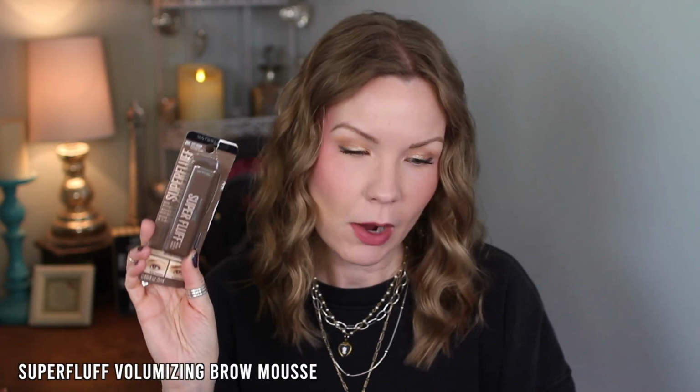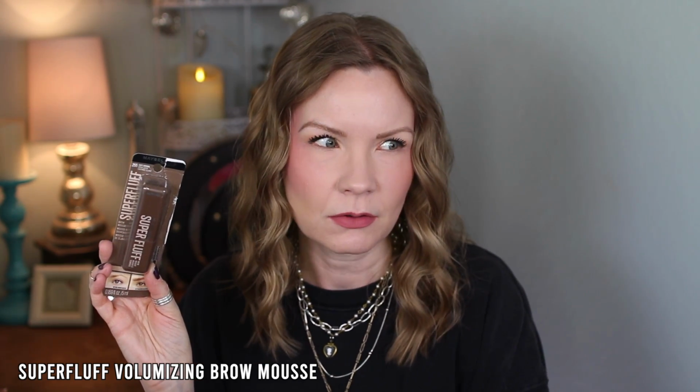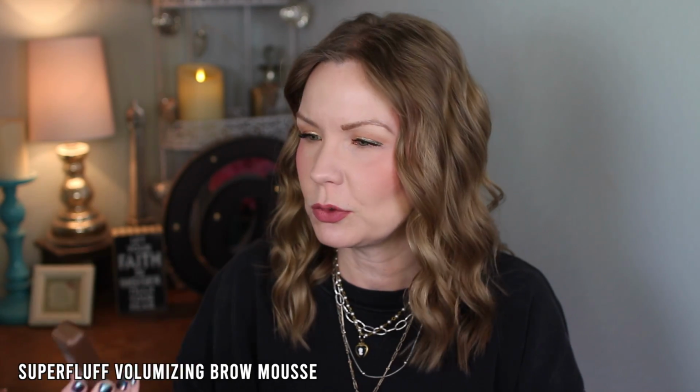Okay, next up, a brow product. This is the Maybelline Super Fluff Volumizing Brow Mousse All Day Tinted Brow Gel for soft, full brows. So I got the shade Soft Brown. I was kind of debating between that and blonde. I wondered if blonde would be a little bit light and maybe a little bit warm toned, because a lot of times blonde versus taupe, usually blonde ends up being more warm toned. I need more cool tone. So I went with soft brown, and this might be a little bit dark for me. I'm not really sure. Cute packaging on it.